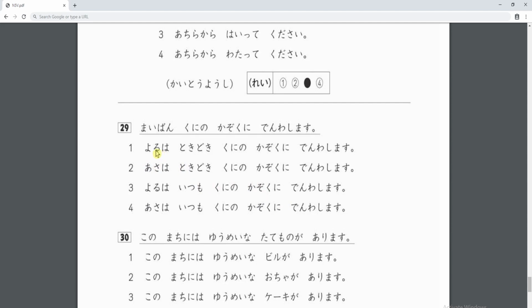夜は at night. 朝は in the morning. So we know that the answer must include yoru because this means night. And 毎晩 is every night. So that means this is incorrect. And then we need to look at what mai would represent, which means every. So tokidoki is sometimes. Itsumo is always. So yoru wa itsumo kuni no kazoku ni denwa shimasu. I always call at night. The family at night. So answer 3 is correct here.